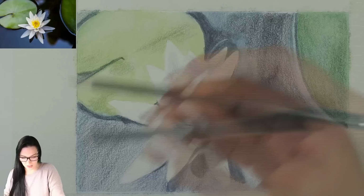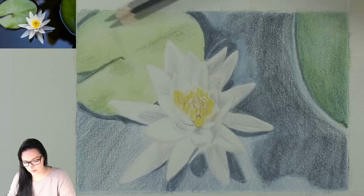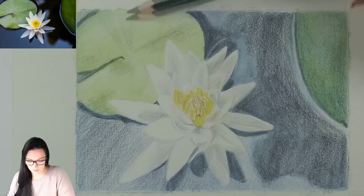I'm gonna use some of the pine green number 267 and just sort of create the lily pads. They have a sort of pizza shape looking thing happening there.